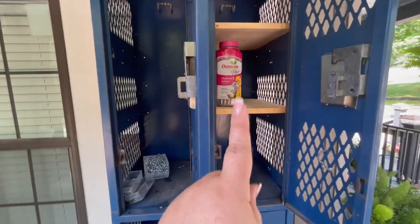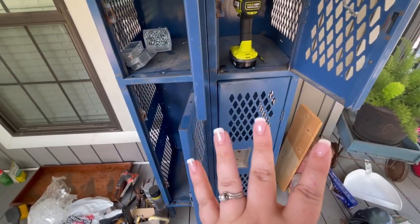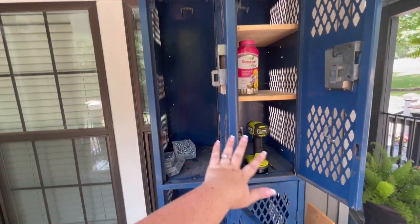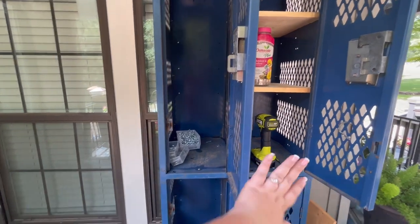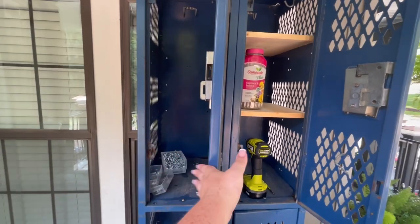So 2, 2, 1 shelf, no shelf. And hopefully that will give me a really good configuration for anything I might need to store in these. And then once the shed gets in and we start actually organizing the inside of the shed, we will decide if these are going to make their way to the shed or if I'm going to put something else in the shed and use these in a different way.